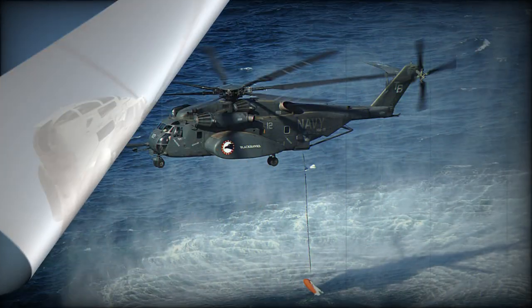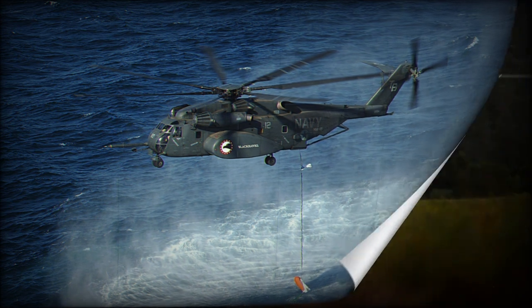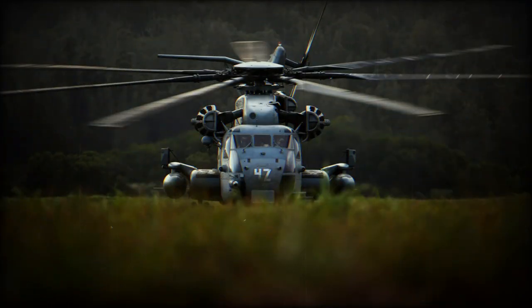The Super Stallion saw its first shipboard deployment in 1983. A total of 227 machines were built and 180 of them are still in service. Currently, the Super Stallion is the largest and heaviest helicopter used by the U.S. military. The CH-53E is expected to remain in service until 2025.